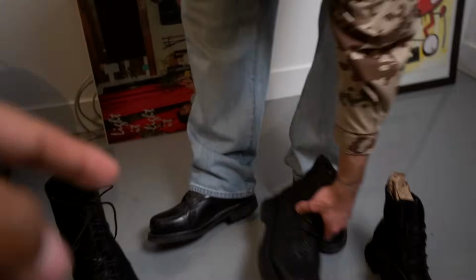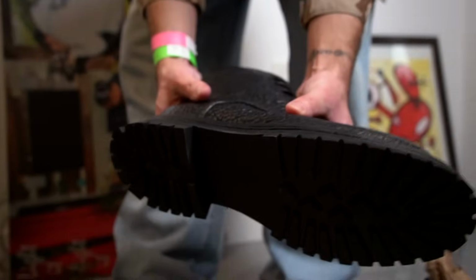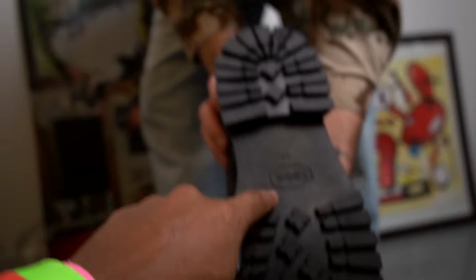Hey, you know what's funny is Ray did his own sole on these, the first time they did it. Actually, funny enough, they're not even Vibram. It looks like it, look at the bottom. Yeah, I thought it was the Vibram. Yeah, no, that's what I was saying.